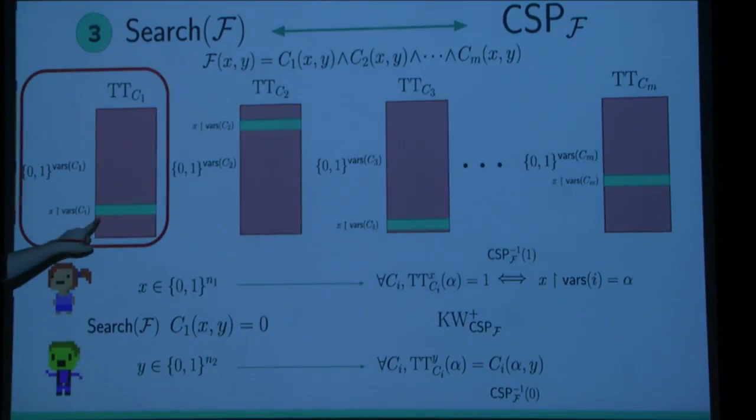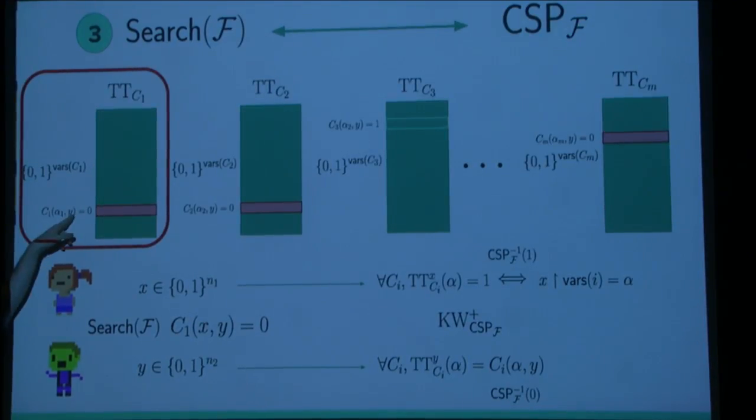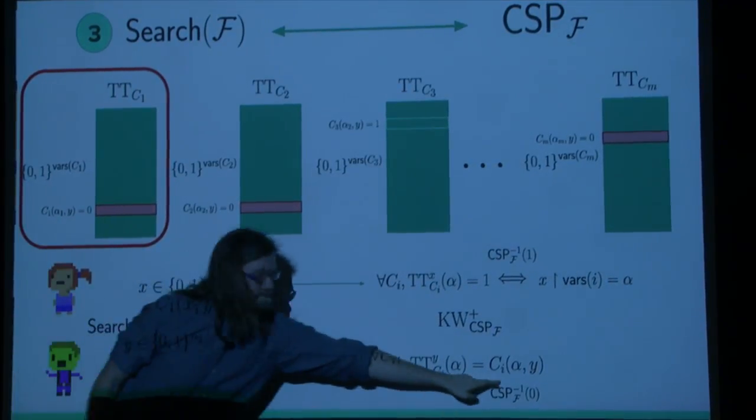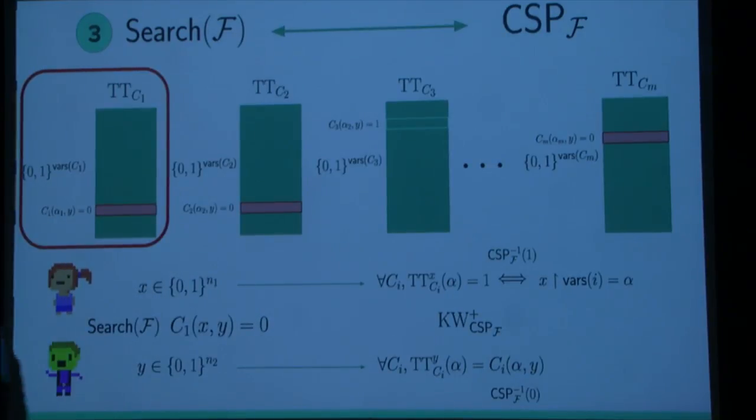So in general, any place where this is separated like this, it can only happen if the underlying clause is actually falsified, right? Because this is almost entirely due to the y's, because I've plugged in for the y variables the output of the clause on the x's and y's. Does that make sense?